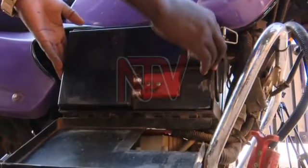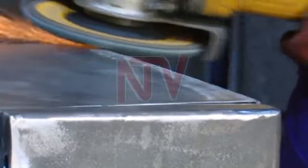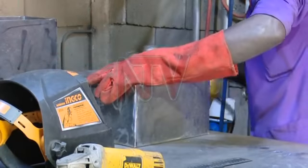The main component or heart of the electric motorcycle is a battery. The workshop fabricates batteries from here. They are now making the outer casings of the lithium batteries. What we do here is that we import lithium ion cells, and then we construct them into battery banks. So you find that a single battery of ours, a standard battery, has around 416 cells.